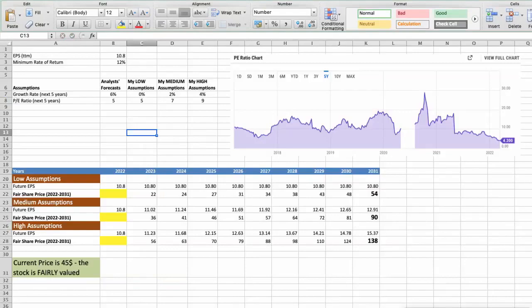Second model. Valuation based on earnings per share. This spreadsheet contains another financial data that we will use for the stock valuation. The current earning per share price for the company is 10.8. Minimum rate of return. I will use 12%, because when we invest in individual stocks, we are looking for a higher return than the S&P 500.